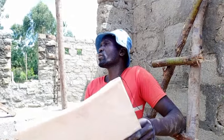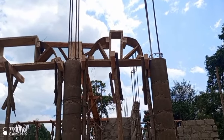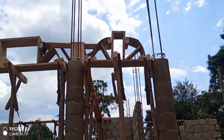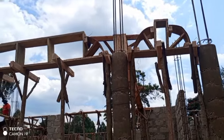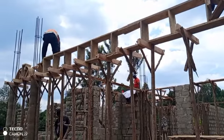We need to construct whatever the designer gave us on this plan. This is now the formwork being done with Collins and his team. They had to do it all round and even the inside part of the house.